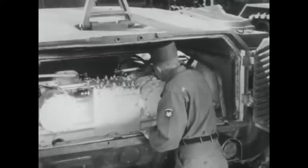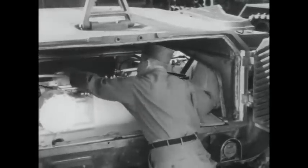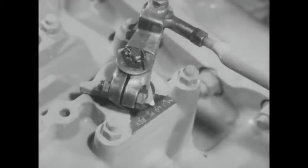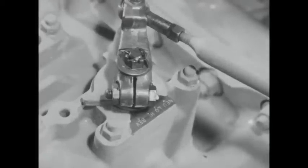Before starting the main engine, the mechanic will check the transmission shifting linkage and the steering linkage. The driver will manipulate the controls as required. With the shifting control lever in neutral, the transmission linkage indicator should be in line with the neutral punch mark, and move to low, high, reverse, and back to neutral as the shifting lever is moved into these positions.